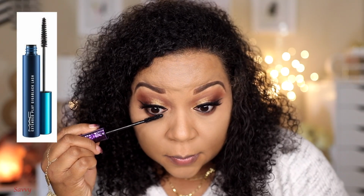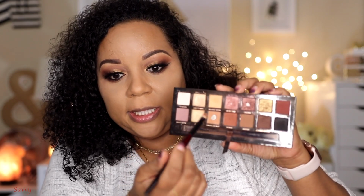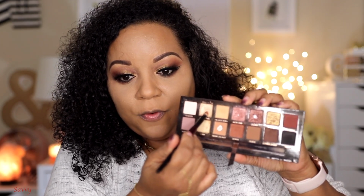This time I'm going to use my Lights Camera Lashes on my bottom lashes. I usually use my MAC Giga Black Lash, but I didn't bring it over here. So we're gonna use this one. Let's go into glistening here for my inner corner really quick. Oh my goodness. So pretty. I'm liking these two foundations together.